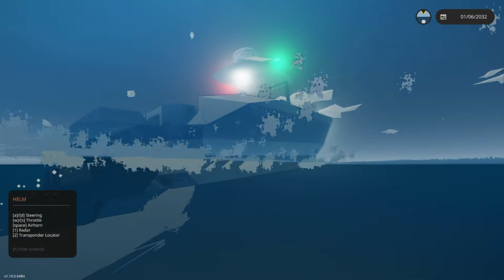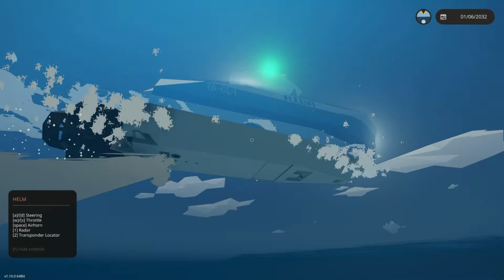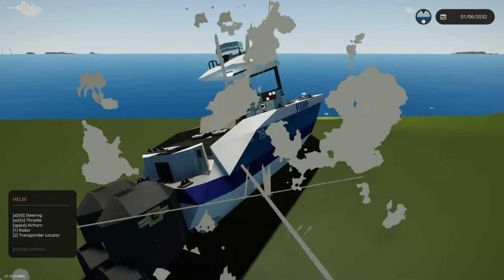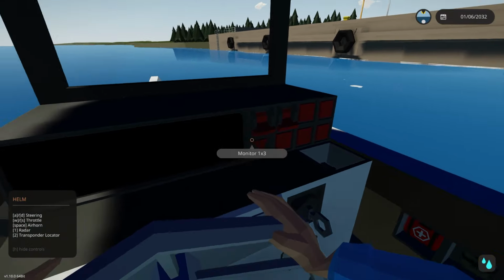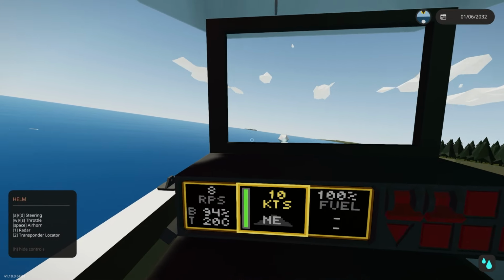Is it using thrust vectoring? I don't know. Not too sure if it's using, I don't know. I think it must be using, I don't know. Oh, crap. Let's just respawn it again really quick. So, where were we? Well, we were driving along. That's where we were. And we're going out this way.